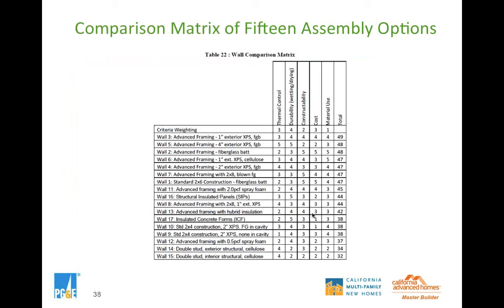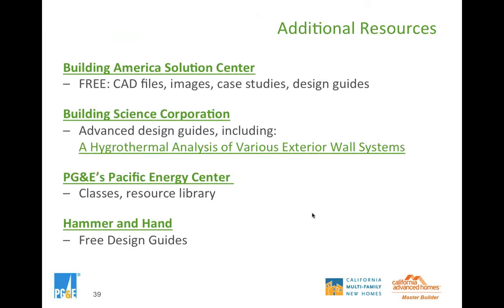The whole more complete analysis of all the different 15 assemblies that they did is represented here. And again, this report is available from Building Science Corporation. There also are additional resources I've listed on this slide that you can find very helpful. Some from PG&E's Pacific Energy Center, and the Building America program from DOE has some useful information. And the bottom one, Hammer and Hand, is a local passive house contractor in the Northwest, and they've created some very detailed spec drawings that they've been good enough to share with the broader community.